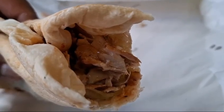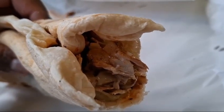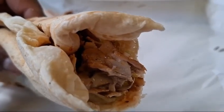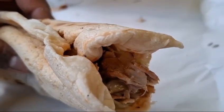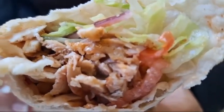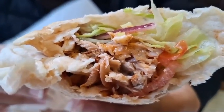Plenty of flavours coming out of that chicken shawarma. You can taste the chicken, which is very nice, very soft, and you can taste the garlic sauce. Garlic sauce is really nice as well, which is fantastic, and plus the naan is very soft as well, as it's just been freshly made. Inside that guys, wow, all the salad in that. You got lettuce, tomatoes, cucumber, and that lovely chicken shawarma.